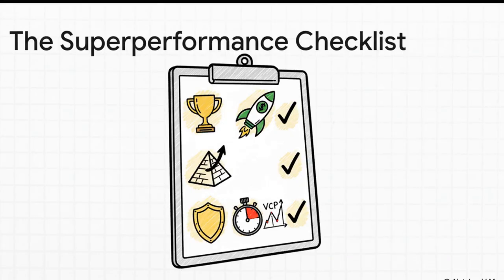So let's bring it all home. Here is the entire system in one final, simple checklist. Your goal is super performance, and your method is SEPA. The fuel is those explosive 3D earnings. The foundation is a strong uptrend. Your timing signal is the VCP pattern. And your survival, your career as a trader, depends on strict stop losses and position sizing.